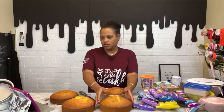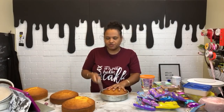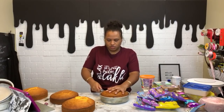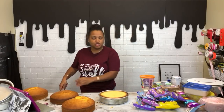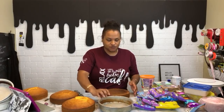So the way I tort my cakes is I leave them in the pan. You guys might have seen me do this before. I use a serrated knife, aka butter knife, and we are just going to keep the knife on top of the pan and tort it. You can use whatever contraption that's out there that helps you out torting your cake. It's not my way or the highway. This is just how I do it. I make things easier for myself.